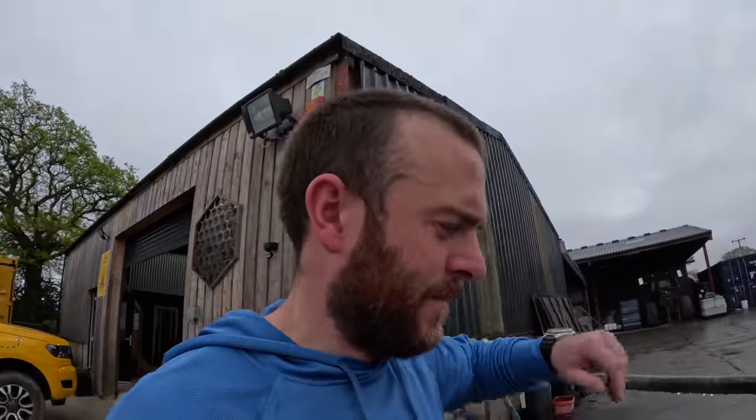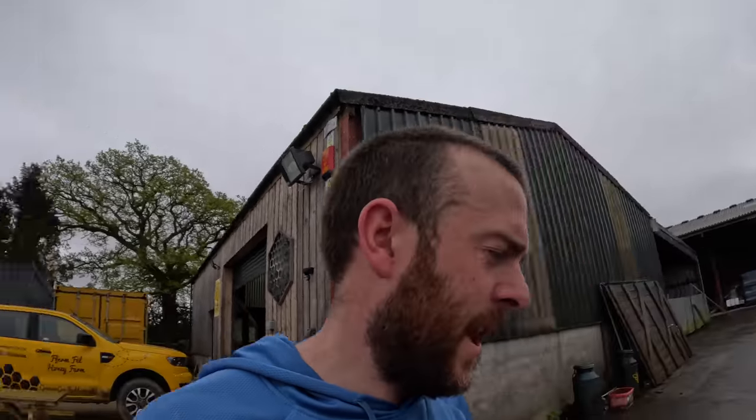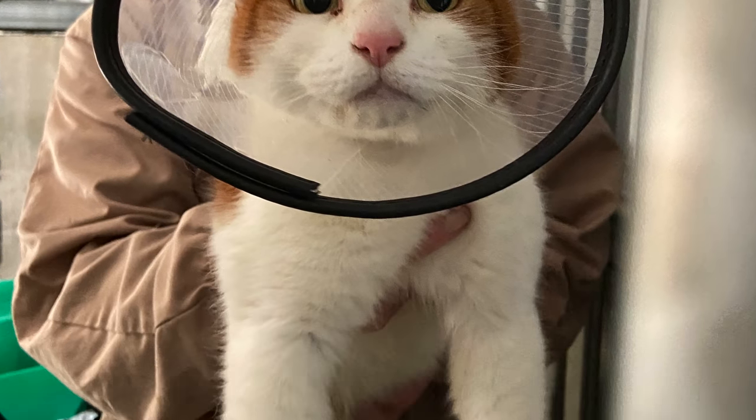Now, if you can hear a crazy cat sound, that's tiny puss. Our cat went to the vet yesterday and he's got a big hole in his leg, and we've been told to keep him in the shed for a good 7 days, and he is not happy about it, I tell you. He's absolutely raging. But, you know, we don't want him to get ill.